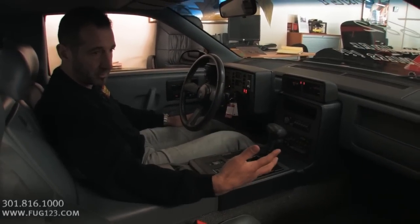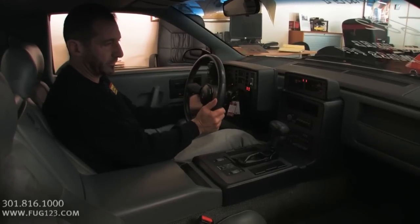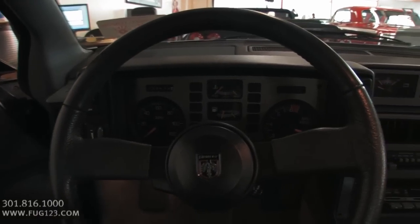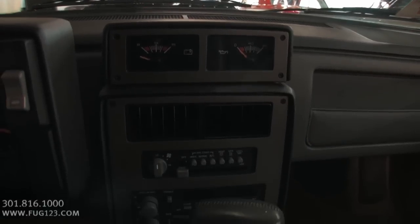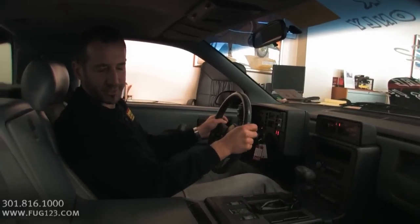This has power windows, it has power locks, it has air conditioning. I just showed you the tilt wheel, has the cassette here, and look at the gauges. They're really, really nice. Not to mention, they're ridiculously clear because the car has such little mileage on it. It is showing 5,682 miles. It's just cool to see original stuff like this. And this is when they finally get it right, man.